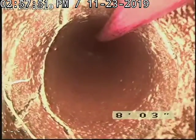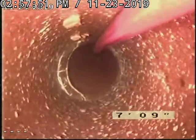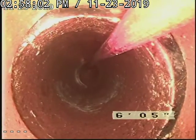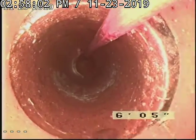We had removed roots from this area here too. The roots are tearing this joint apart as well. Some offsetting going on here. The roots are definitely wrapped around that pipe and they're pulling it apart.